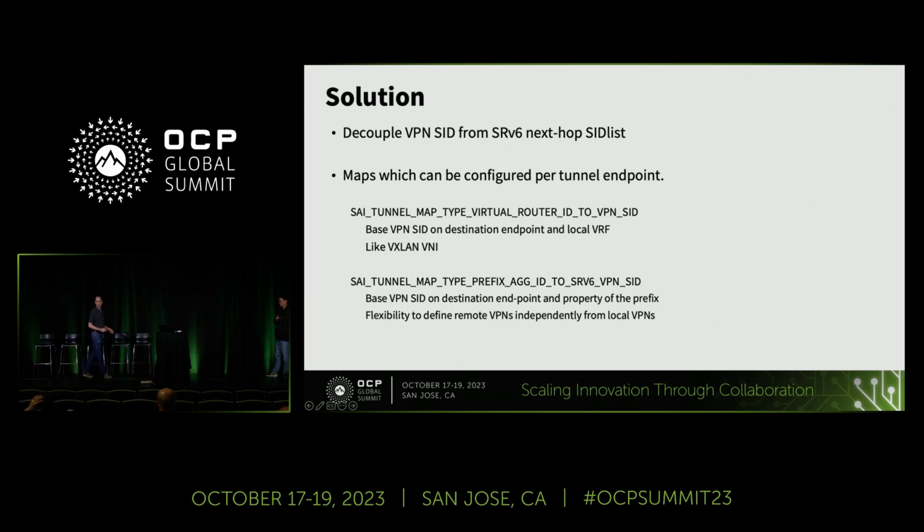One mode of decoupling was to allow these VPN SIDs to be programmed per input VRF. This is something very common if you're familiar with VXLAN. You have a tunnel map, and it says, for every input VRF, here's the VPN SID to use for a given endpoint. Another method was to allow, for a given IP prefix that's being routed, specifying what the VPN SID is. And this is all done in a tunnel map, so it's per endpoint that you're trying to reach.